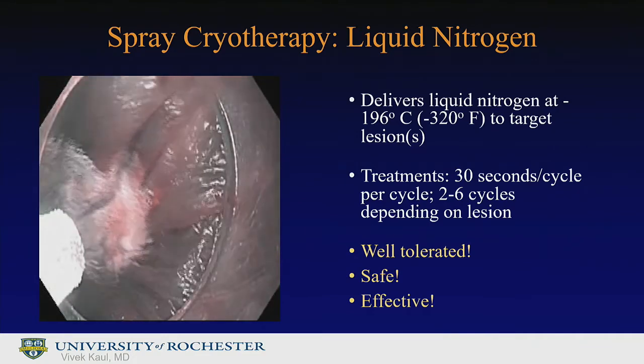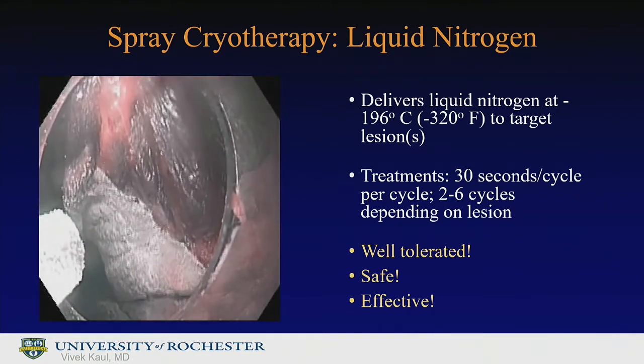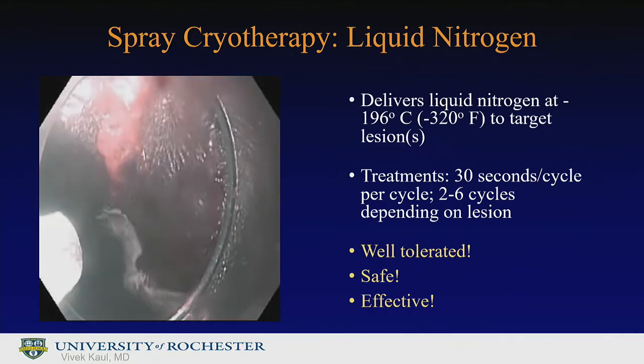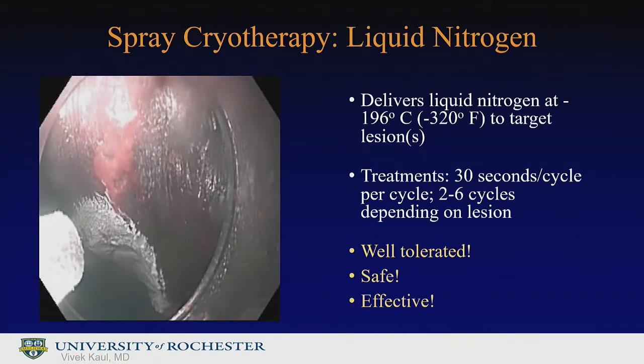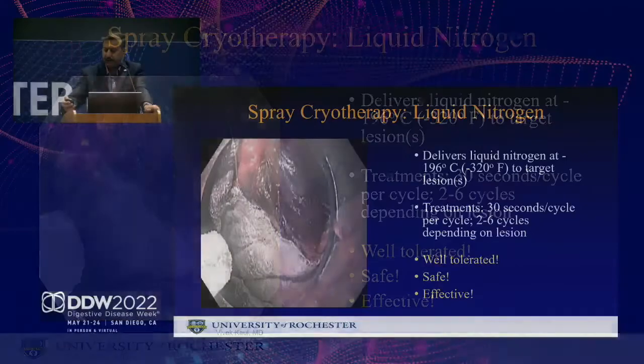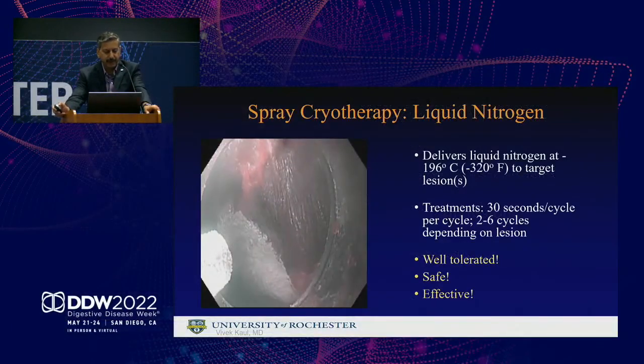We apply the spray from a distance. It's a non-contact application. And it, of course, delivers liquid nitrogen at a very, very low temperature. It's very well tolerated, it's very safe, and highly effective, as the data will show in the next few slides.